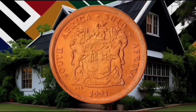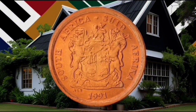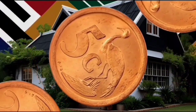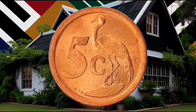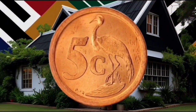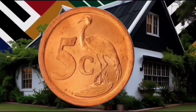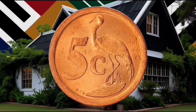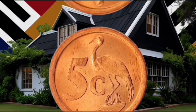While most circulated examples of the 1991 5 cents coin may fetch only a few dollars, an uncirculated or proof condition coin, especially with rare errors, can be worth thousands. In fact, a verified error coin in near-perfect condition has recently been listed by a private collector for a staggering $5 million. This listing shocked many in the numismatic community and triggered renewed interest in South African coinage.